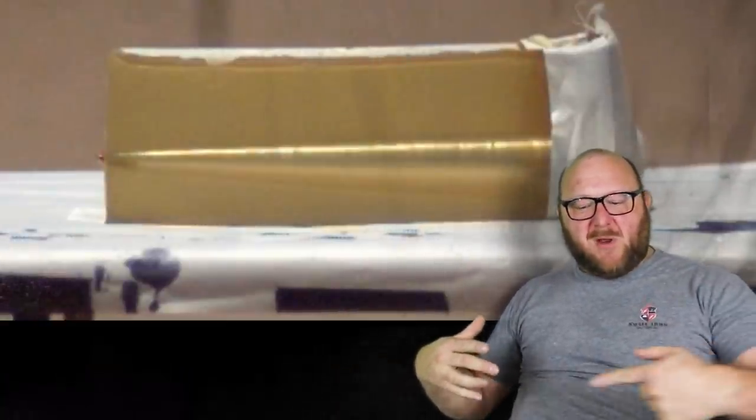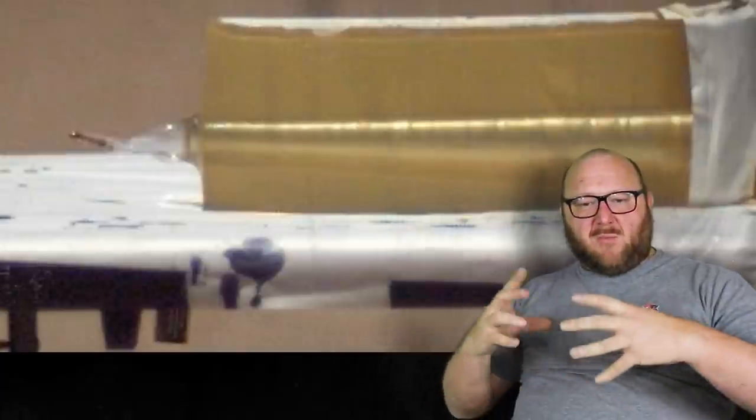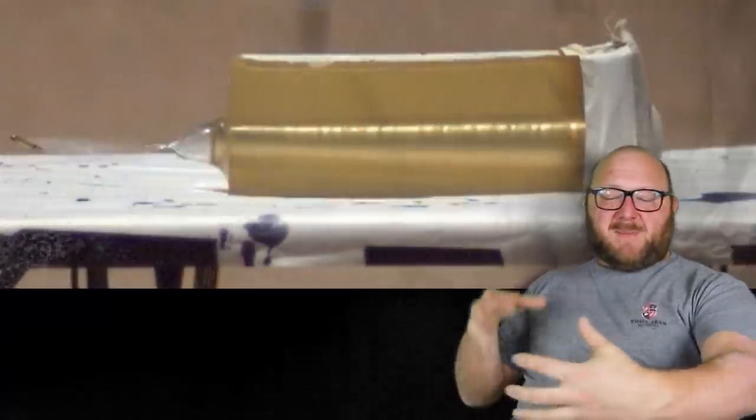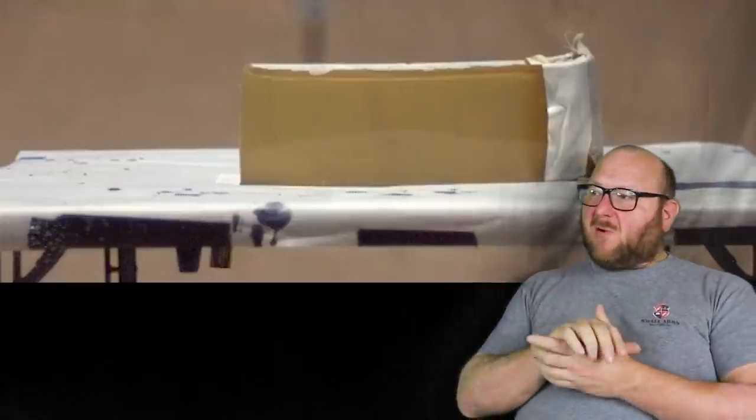It shows the bullet going through, and it shows what the permanent wound would look like, the damaged tissue. But when it expands, it comes right back down like normal tissue does. So we're going to watch that right now.